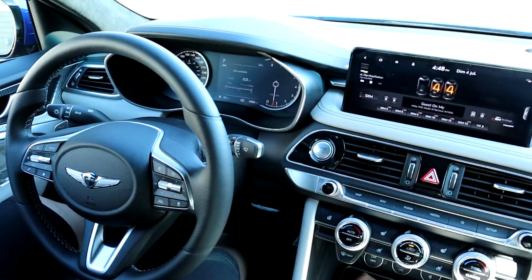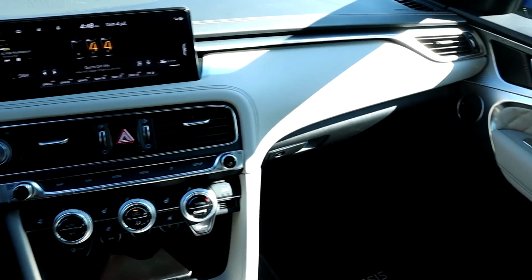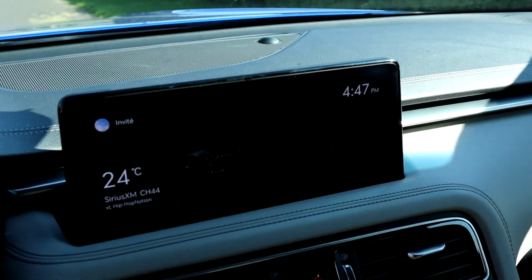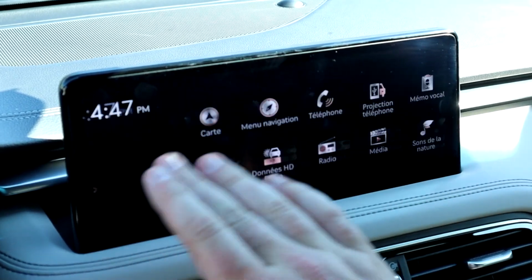I like that. You've got a button for your heated seats, another one for your cool seats, another one for the steering wheel. Everything is easy to use. If you don't like hard-to-use infotainment, the Genesis will please you.